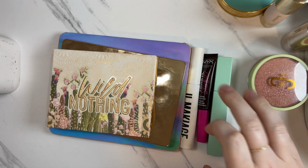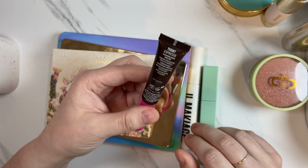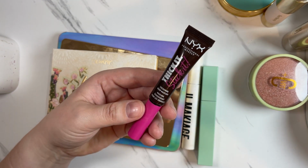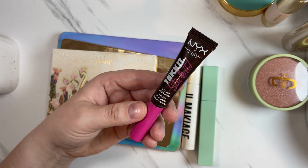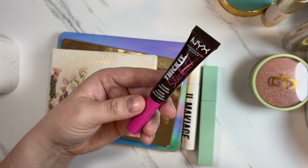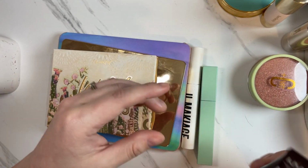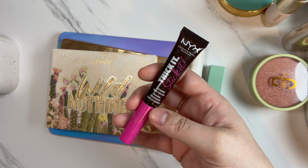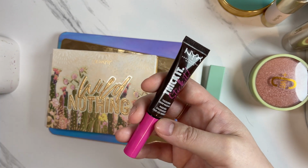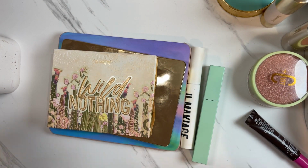Rounding out with eyes. So we were still using the NYX Thick It Stick It Thickening Brow Mascara. I have mine in Espresso, and this is coming to the end of its life. It just doesn't have as much pigment anymore. It's kind of getting a little bit of gunk to it. So I probably will keep it one more month, but I also might put in another stick eyebrow pencil, so once this is done, I'll have something as a backup. But this is nice. The wand is a little bit too big for me, but it is what it is. It's a nice drugstore alternative to my Kosas Air Brow that I absolutely love, but the wand is a little bit too thick on this for me to say it's a 100% dupe.